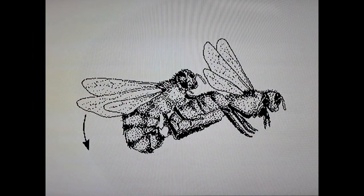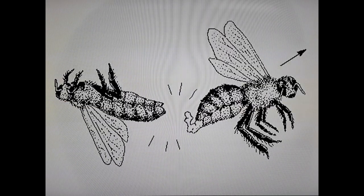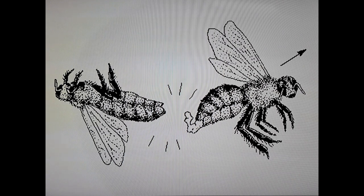He mates the queen. Once he's done mating, he turns loose and falls over backwards. As he's falling over backwards, the device coming out of his ovipositor, which is where the sperm is injected inside of the female's abdomen, snaps off. Literally, it sounds like a person's finger snapping. And the drone falls to the ground dead.